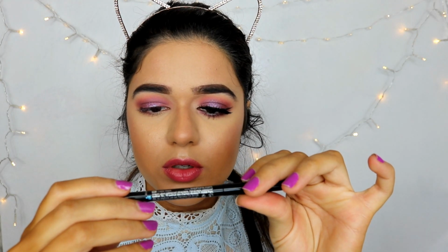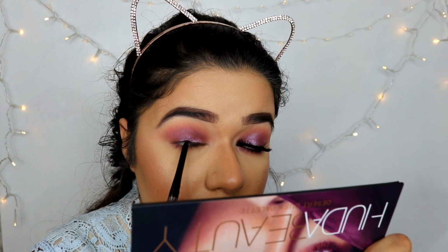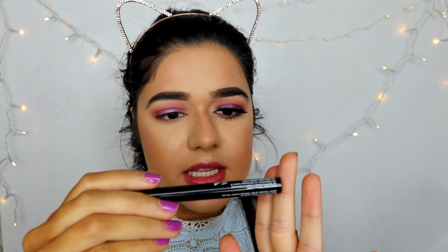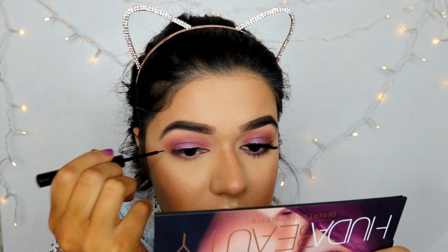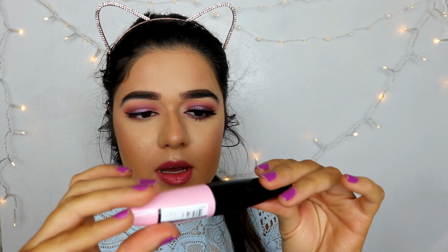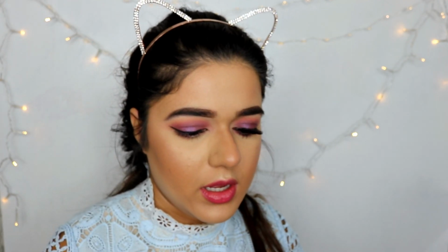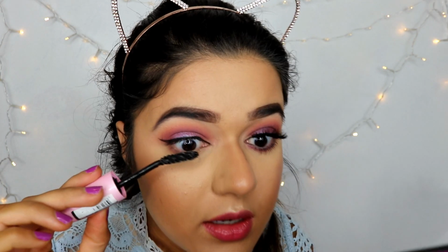Wow. I'm going to take the pencil from Sephora, the waterproof retractable eyeliner. This is the NYX Matte Liquid Liner. The one I'm going to use is Baby Doll from Rimmel, and this is really good. It's waterproof and the brush is really good as well. So I'm just going to apply that to my top lash line.